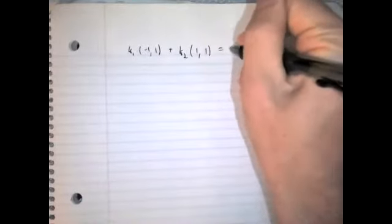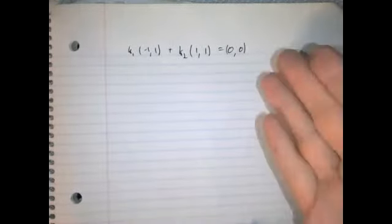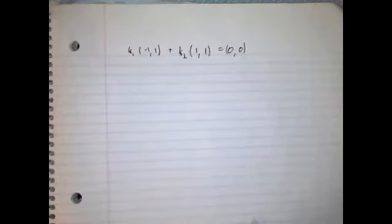This isn't particularly complicated, right? Can someone tell me what I should do? I have k1 times (-1, 1) plus k2 times (1, 1) is equal to (0, 0). I should just ask: everyone who's seen Calc 3, everyone here has been through Calc 3, right? So you're at least comfortable with some of these aspects of vector calculus. Is that correct? Yeah, somewhat. It might be a little while ago, but okay.